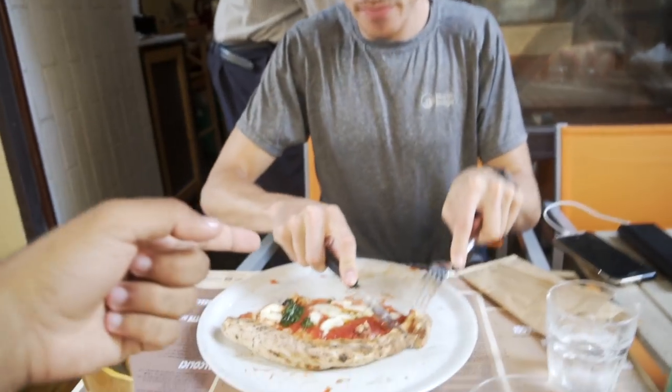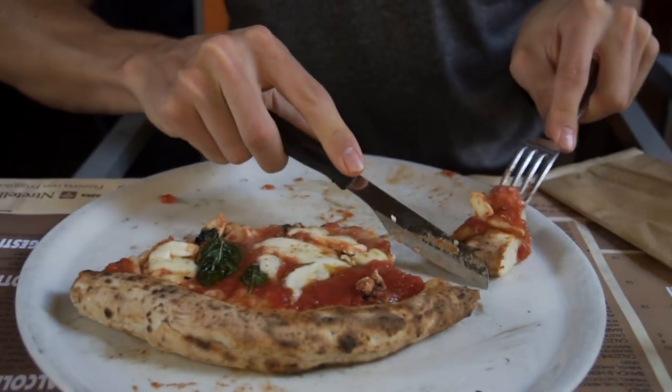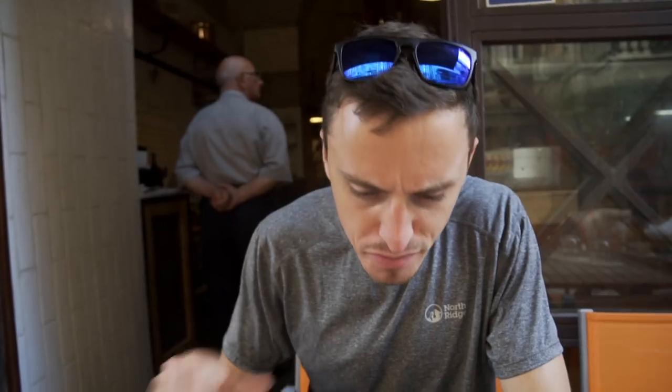Hugh's going to go in for his first bite of the margarita. Let us know what you think, boy. It's different. It is really different. The tomato sauce is really raw. Like we were saying earlier, I think it's more freshly blitzed right there and then. It's really tasty, but on the negative side, it's also really watery, which is a bit of a put off. But the crust is amazing as well.